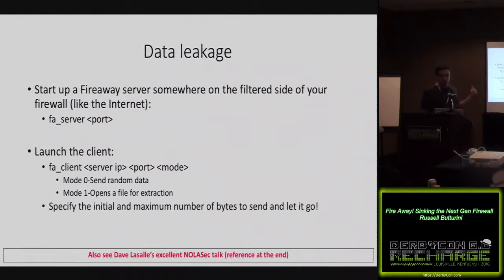Or you can actually open a file and extract it out the network on a closed port, which is pretty cool too. And you specify the size of the chunk. So once you've run your test with mode 0, you can specify, oh, I want to send the file in 200 byte chunks, because I know the firewall's filtering doesn't kick in until it sees 4K of data, something like that. So you basically chunk the file up, the server reassembles it for you, and it's very nice.